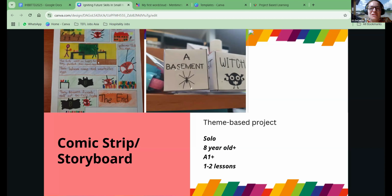Can anyone think of how else this comic strip or storyboard could be used, especially for older learners, maybe around 12, 13, or even older? Mixing past simple with past continuous, yes. And knowing when to use one and when to use the other, especially with A2 students and above. Any other ideas?